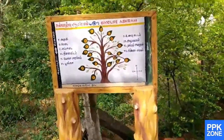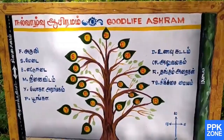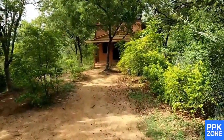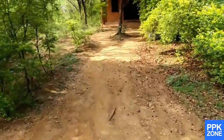This is the layout plan of Nalvalv Ashram. It is known as Good Life Ashram. This is the path leading to the yoga and meditation hall.